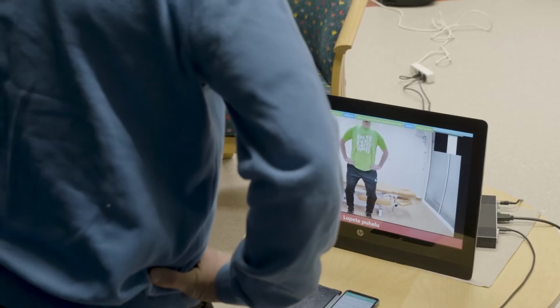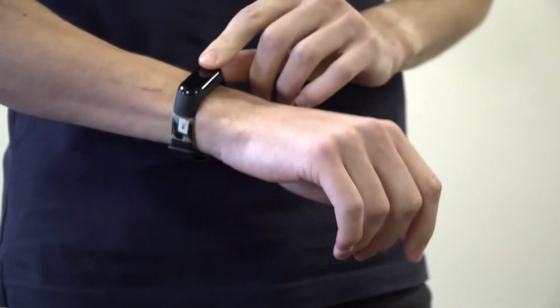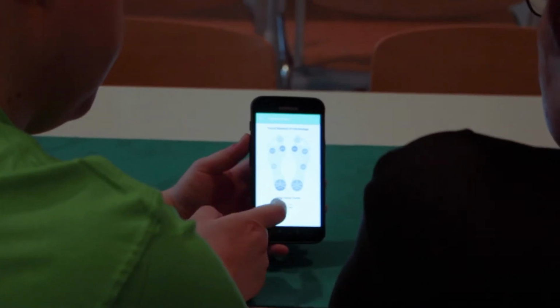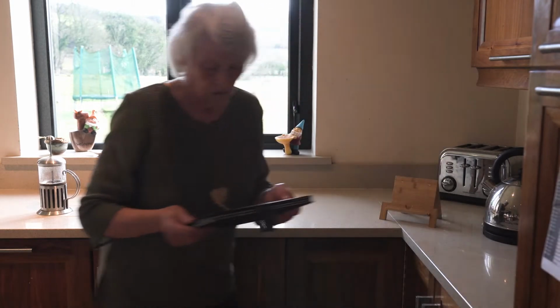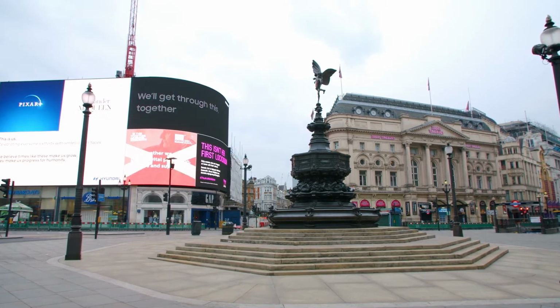We need clinical assessments and clinical management to continue on the same level as it would have done pre-COVID. And these types of wearable sensors, not ambient sensors, but wearable sensors that you can put in your bag and take home, that you can put on yourself and monitor your own condition, are ideal to remote monitor in lockdown scenarios. Conditions don't disappear in lockdown scenarios. If anything, they need to be managed more carefully.